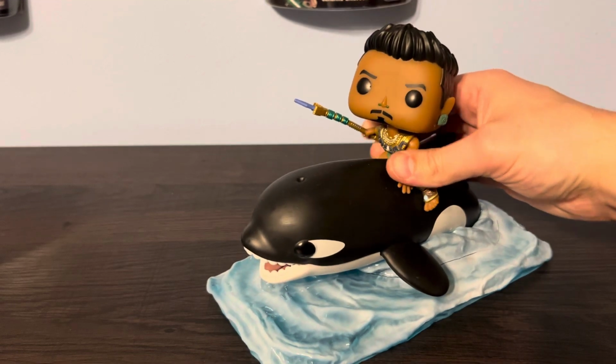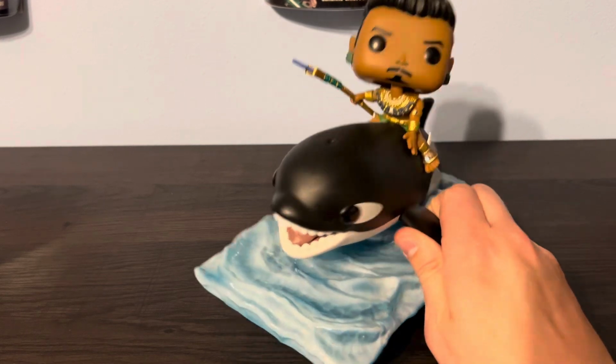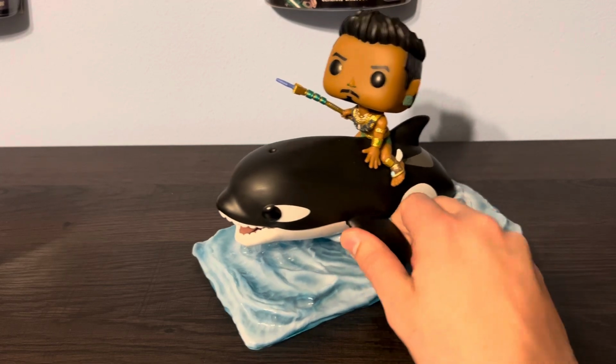So we'll start with a recent one I got. Namor from the Black Panther. I just got this for like $4 or $5 at a TJ Maxx, and it was a cool one with the dolphin. The water technique is really neat, and it's like that as kind of a backdrop in my future pop collections. So yeah, cool Namor and a big orca.